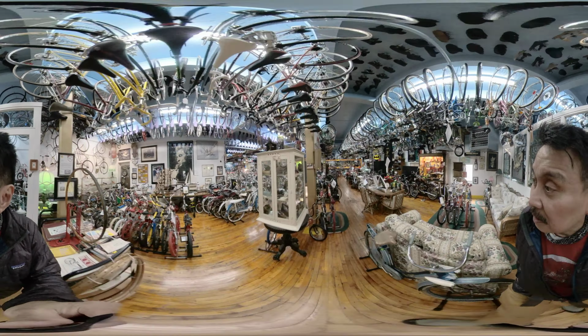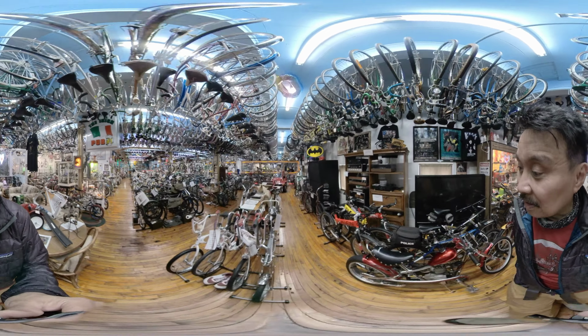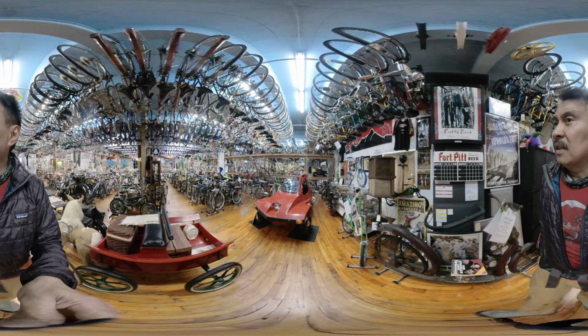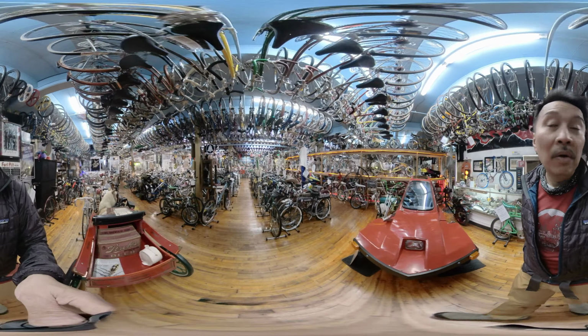It just keeps going. Some Whizzers, Cannondale Flying Vs, next to a Whizzer, next to Kleins. Look at this collection of Kleins. Just doesn't stop. You could take a zillion pictures in this place. World's fastest bike. 1988 Hutch. I gotta take a picture of that.